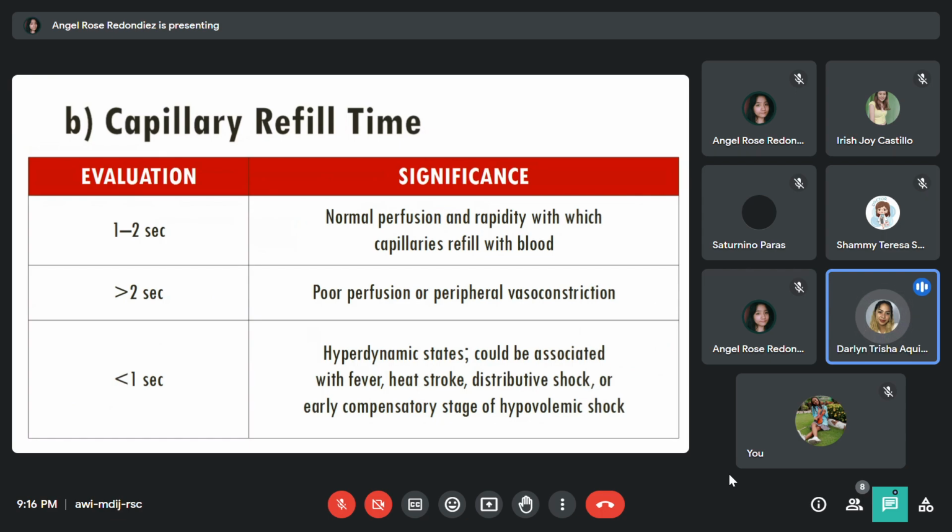Next is capillary refill time. One to 2 seconds is normal perfusion, the rapidity with which capillaries refill with blood. Greater than 2 seconds indicates poor perfusion or peripheral vasoconstriction. Less than 1 second, there's a hyperdynamic state. It could be associated with fever, heat stroke, distributive shock, or the early compensatory stage of hypervolemic shock.